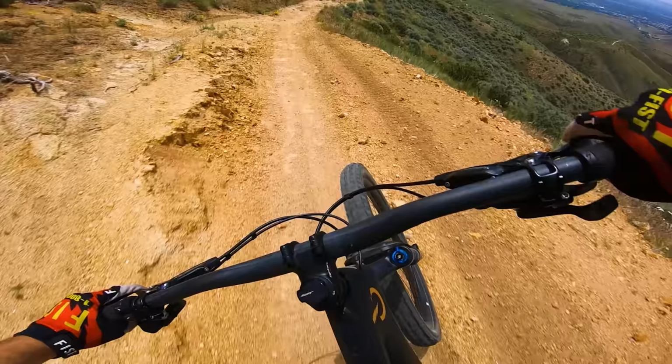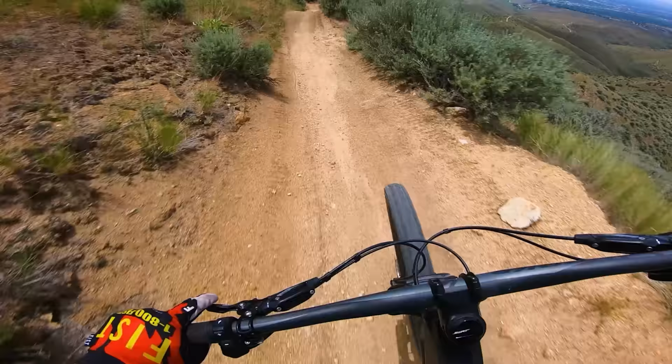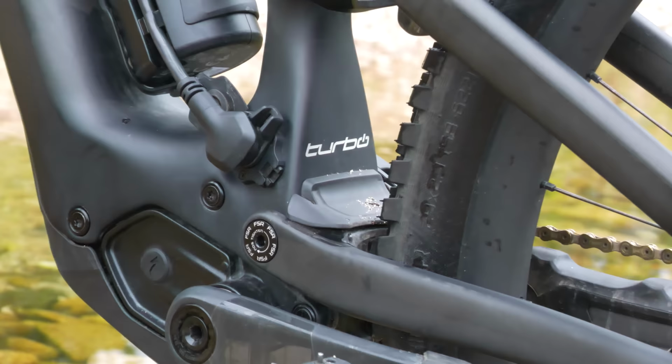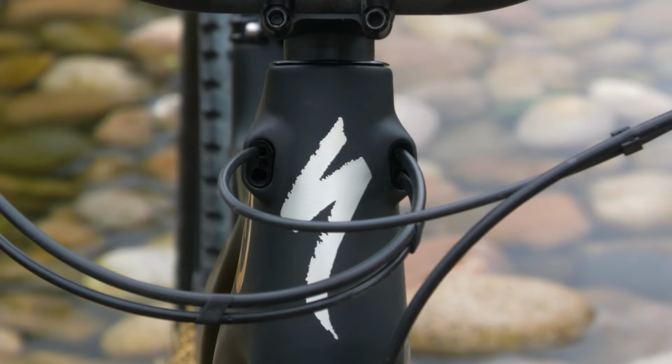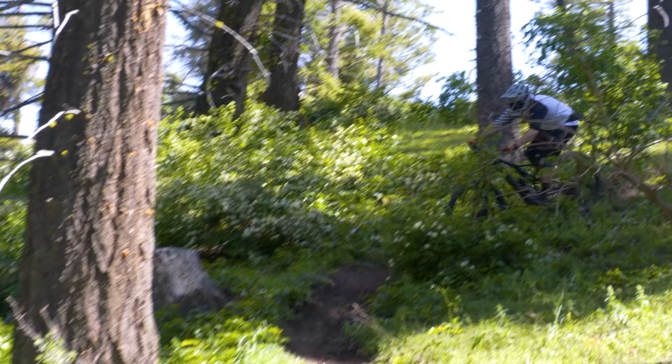Thanks to the small size of the expander batteries, the Levo SL is also the only one that you can reasonably fly with, although you have to disassemble the bike to remove the internal battery. We love the overall finish quality, dialed frame protection, and SWAT tool. Cornering on this bike is a pleasure and the geometry is spot on.